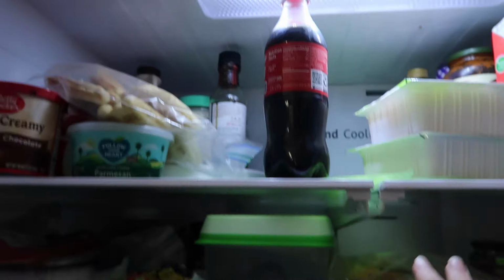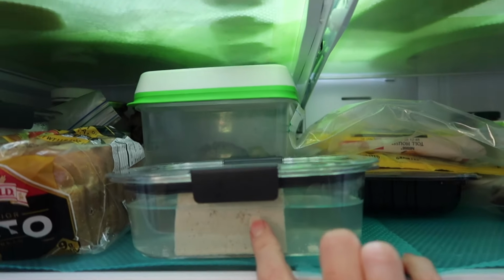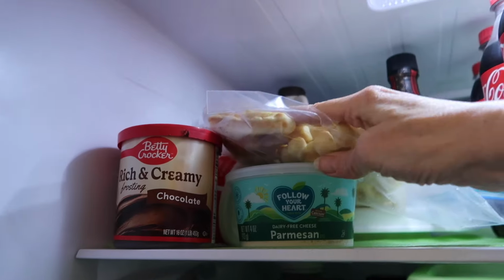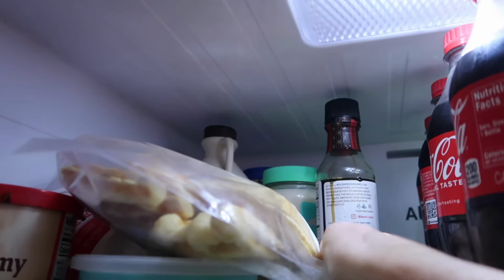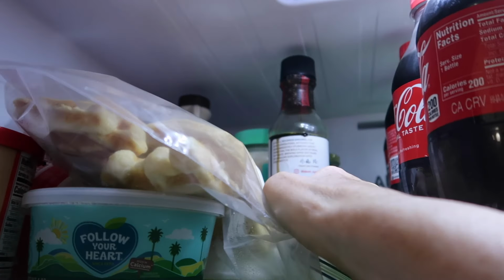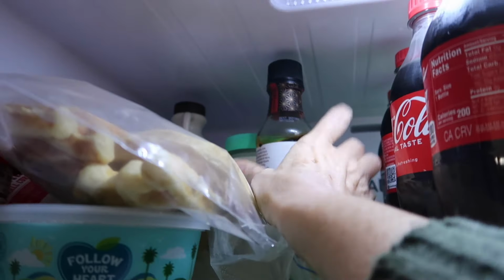Two packages of tofu, and then here's a half package that was probably used today. And then leftover, I did cornmeal waffles with chili last night, so that's the leftover waffles. So I need to remember to use these or freeze them. I'm honestly probably going to freeze them. And then the tamari, maple syrup, all those things.